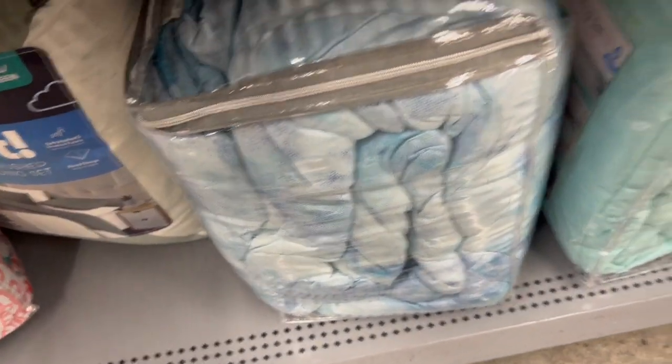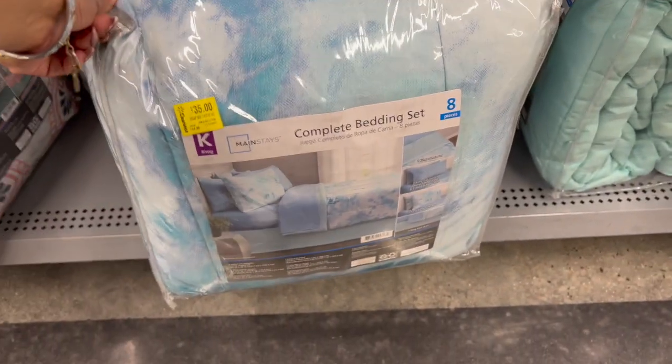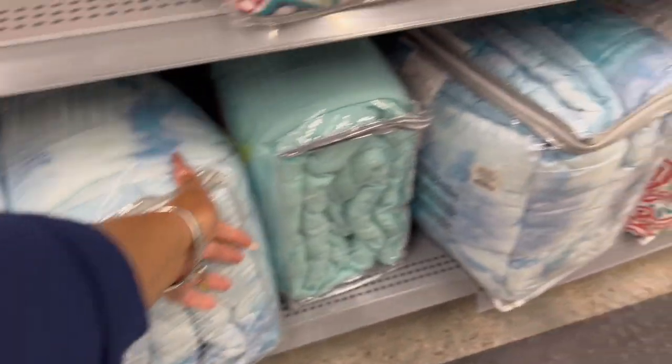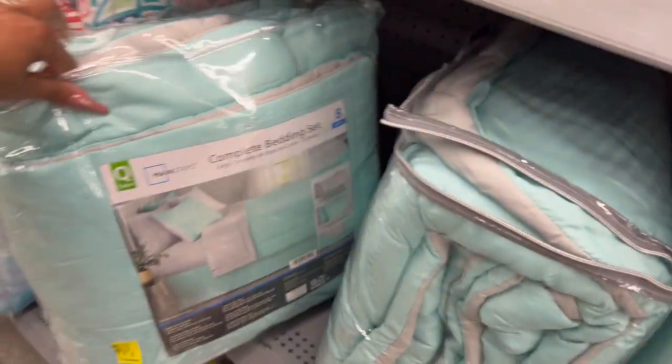They also have this one. Please don't fall. It is. They have this one for $35. This is a king, 8 pieces. And then they have these blue and white ones. How much are these? These are $30. I think the twin is $25.